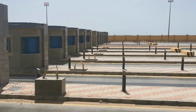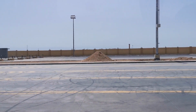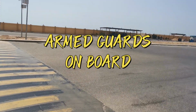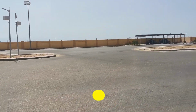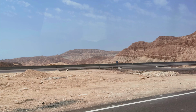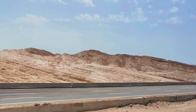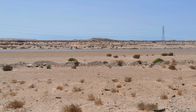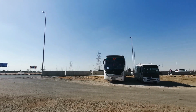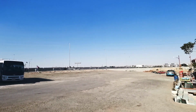After our visit to the monastery, we transferred from the Sinai Peninsula for Cairo. This time, we were provided with a convoy with an escort police and armed guards on board our bus. Trips to any potentially insecure areas have an escort provided by local police. Also, officials here can conduct passport and document checks to avoid any illegal person from trespassing and to ensure peace in the country.